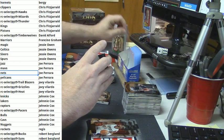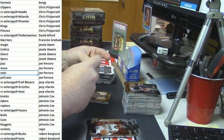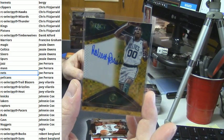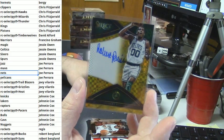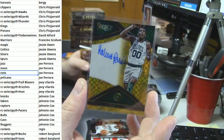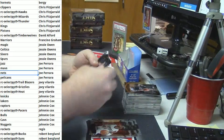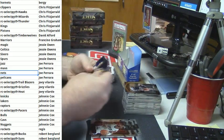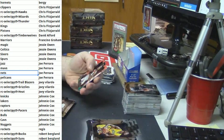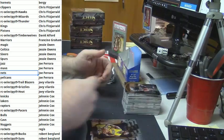Whoever be having the Celtics. Gold. Auto. On card. Robert Parish. 4 out of 10. That's a good card too. Lance Thomas gold frame. Hilliard rookie card. John Wall tricolor. James Harden gold frame.